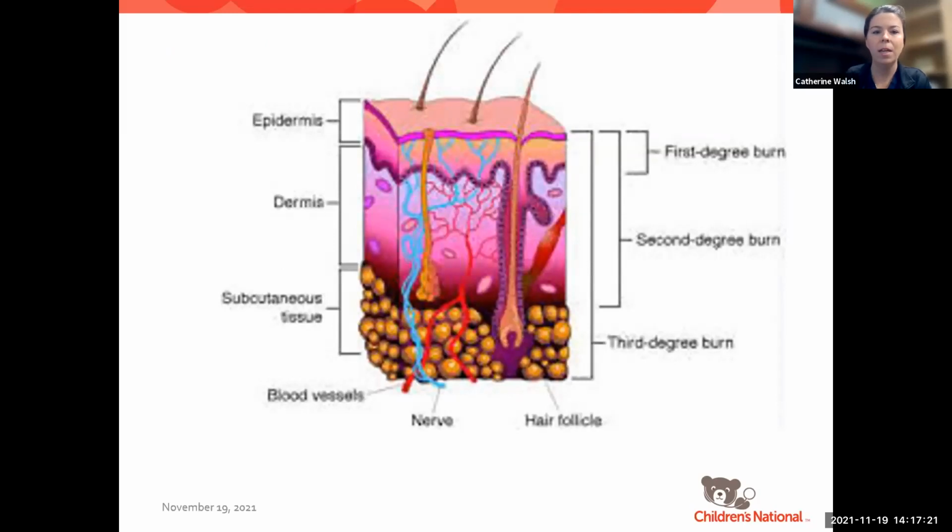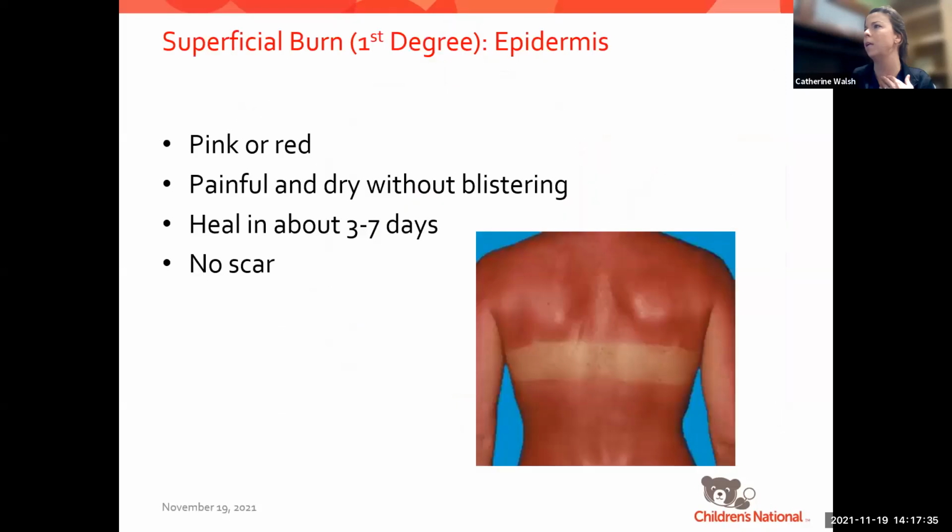So this is a diagram of our skin. Just remember, we have the epidermis, the dermis, and the subcutaneous tissue. This is helpful in understanding how deep a burn is in terms of the diagram and what extent is injured. Sorry, that's a pretty blurry slide.